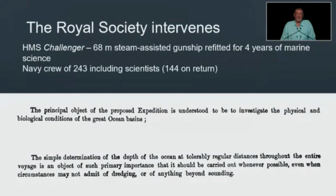And these are two of their goals. I've left out a couple about physical oceanography and water chemistry and temperature. "The principal object of the proposed expedition is understood to be to investigate the physical and biological conditions of the great ocean basins." In general, you can fit a lot in that, and they did.